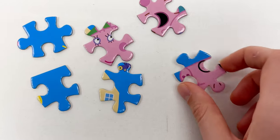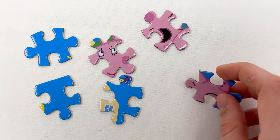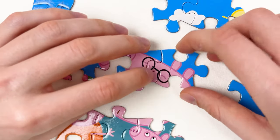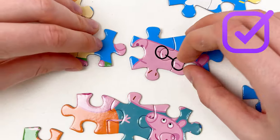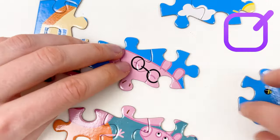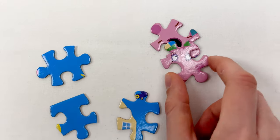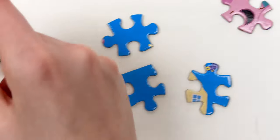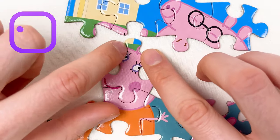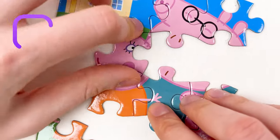And I can see here that we have the father pig. So we can take this father pig and try to connect like this with the glasses. Great. And let's try this one. Amazing, well done, you're doing great. And let's take the mama pig. And here's the mama pig. And let's try to find where we can do it. I think it should go here like this. And you can see here is the part of the house. So we can connect like this.